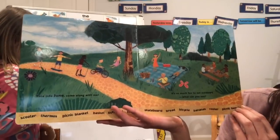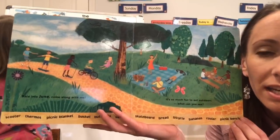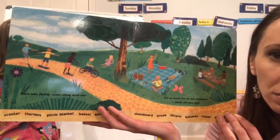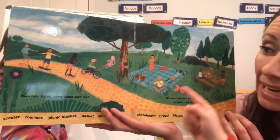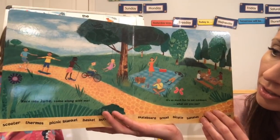Race into June. Come along with me. It's so much fun to eat outdoors. What can you see? What are they doing here in this picture? A picnic. We like to have picnics in our front yard, don't we? Scooter's ice skating on the ground.